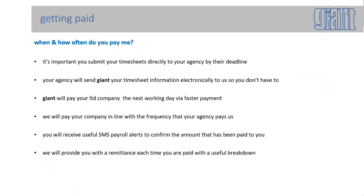Moving on to getting paid. In relation to your payment, it's important that you submit your timesheets directly to your agency by the set deadlines that are in place. Your agency will send Giant the timesheet information electronically, known as a data exchange or a DX. So the only thing that you would have to do is just submit your timesheet by the set deadlines. There's nothing else you would need to do from that perspective.